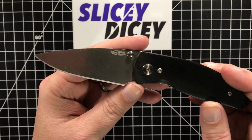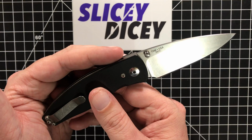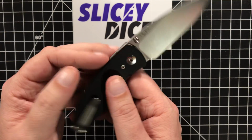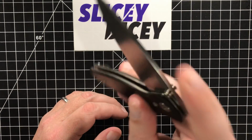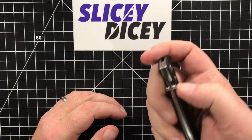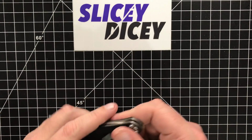But I love just everything about this. It feels special. It feels really nice. I've really enjoyed this knife a whole lot, and I do believe they're doing another run of them momentarily, so make sure you go and do that. But really liking this thing. Just a great knife, and Three Rivers is awesome to deal with.